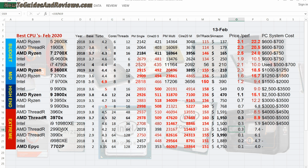Even the 2990WX is better value for money than the 10980XE, although that's got a low base clock and turbo, but it's 32 cores. So if the price keeps dropping for the 2990WX, you could look at an extreme system based on that CPU. Let's say if it dropped to 1200 or 1250, yeah, that would make it the best value processor, better than the 3970X. But it has to drop. It's not dropping fast enough to make it worthwhile. Plus, it's older tech, 2018.